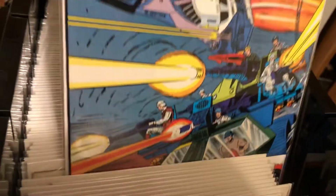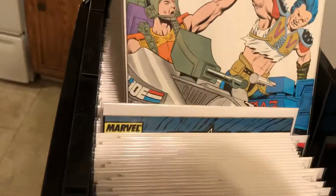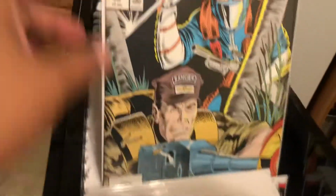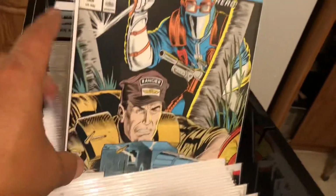Rolling Thunder. I remember getting that for Christmas. It was awesome. I like Thrasher. I just didn't like this cover. Dodger was one of my favorite Battle Force 2000 characters, which I didn't really like them, but for whatever reason, Dodger was cool. Probably the most badass Viper on a cover ever.